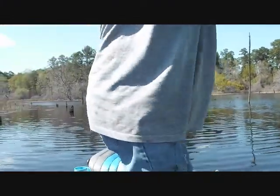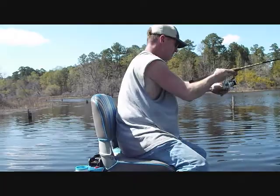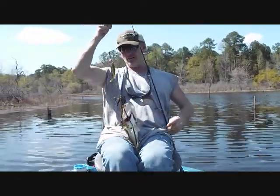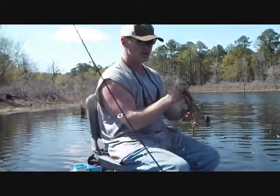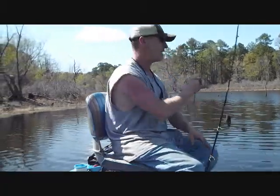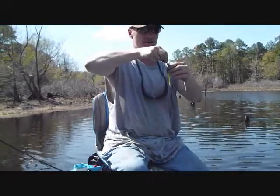Here we go. Another springtime fluke fish here on Sam Rayburn. This is my sixth from this morning. Look at that, guys. All up here in this flooded grass. That's where it is and that's where it's at. Come on down, let's do some of that. Oh yeah. How about that? He didn't tear me up either.